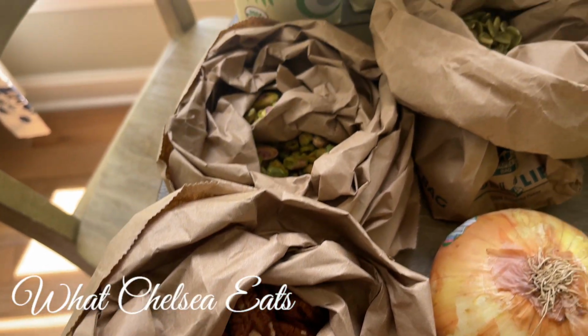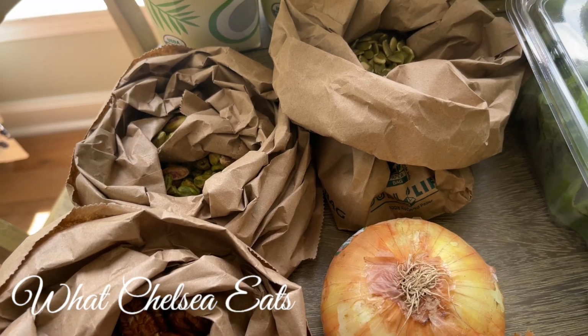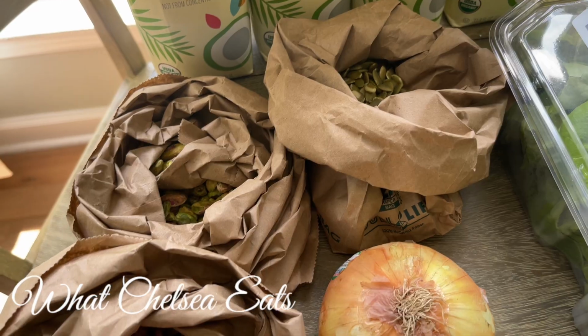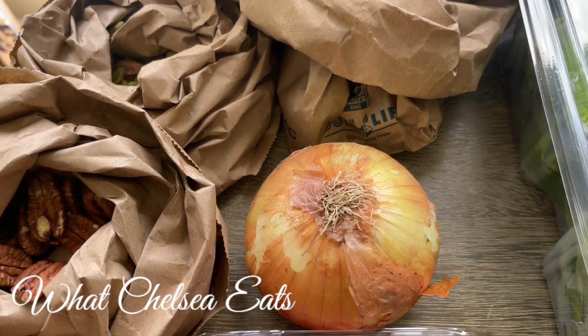And just a tip for those of you who are trying to heal, don't use nuts and seeds as a snack. Use them as a condiment or to make some type of sauce or something like that, because we tend to eat too many of them when we just use them as a snack. And then they can slow down your healing process.